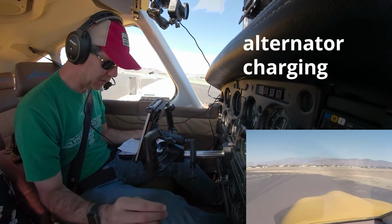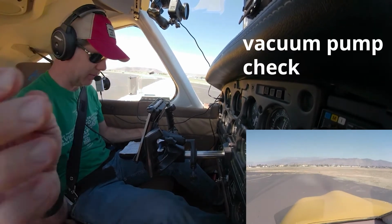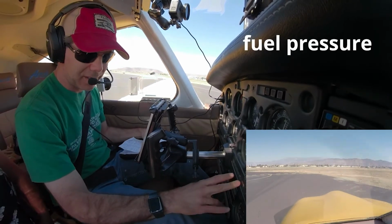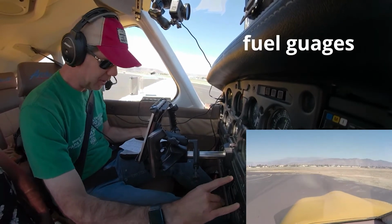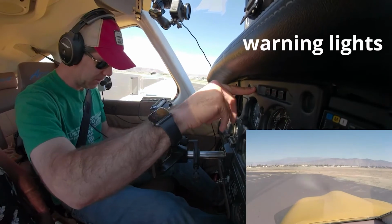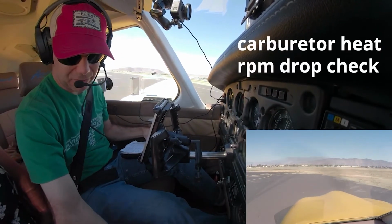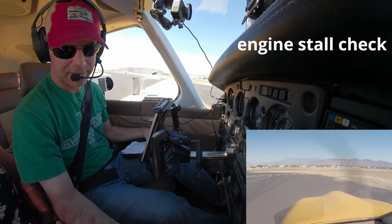Ammeter, charging. Vacuum 5.1. Oil temperature check. Oil pressure check. Fuel pressure check. Gauges are where I want them. Annunciator panel looks good. RP. Good drop. Make sure it doesn't stall out.